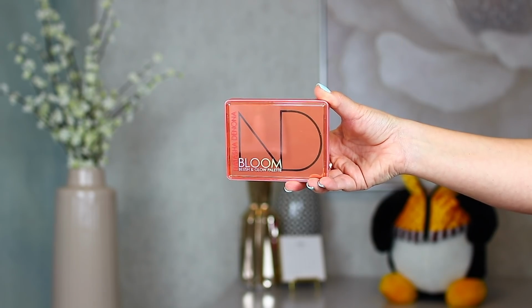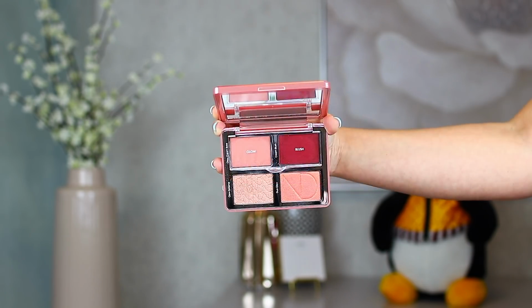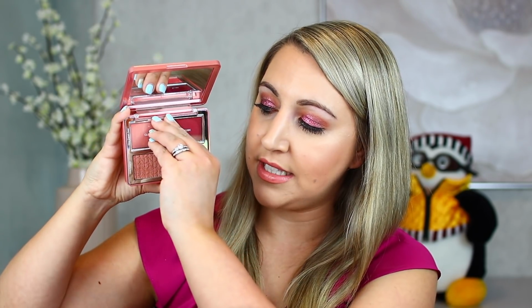Next, I want to talk about a blush palette that I've been loving. I did review this as well in a previous video. This is the Natasha Denona Bloom and Glow palette, and this one is also a gorgeous, beautiful packaging. It's a peach hard plastic, and when you open it up, it has a combination of cream and powder products. The cream products are divided by a little window, so you can open this little window up here and you'll be able to see the creams. So that's amazing for travel and for the powders not getting into the cream products when you're using the palette.